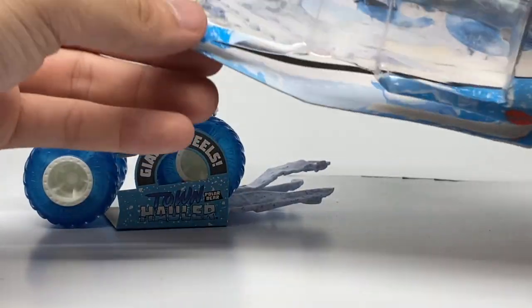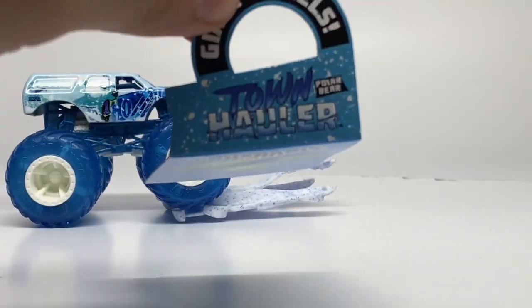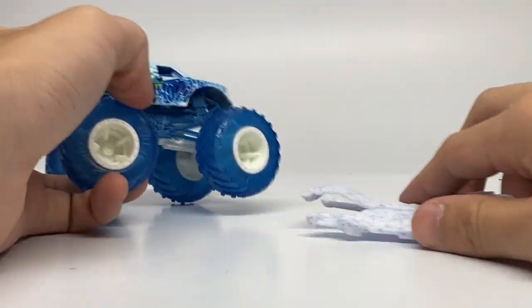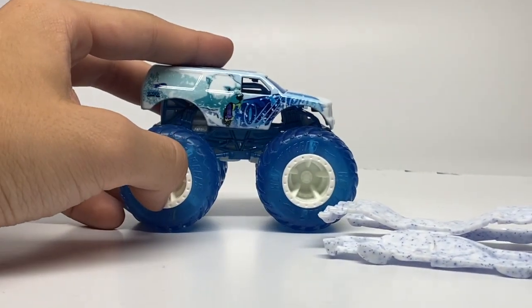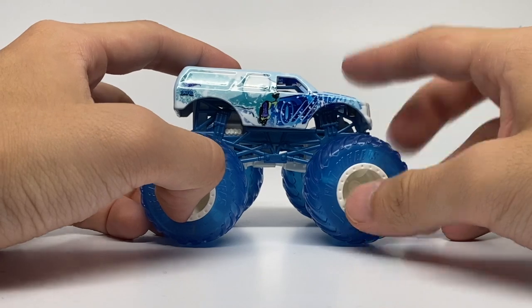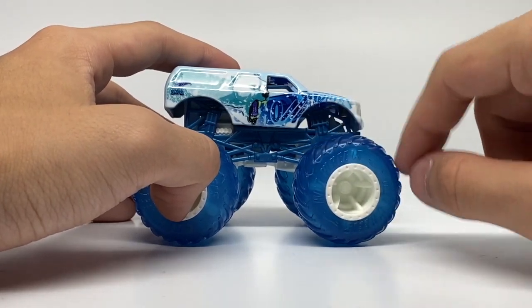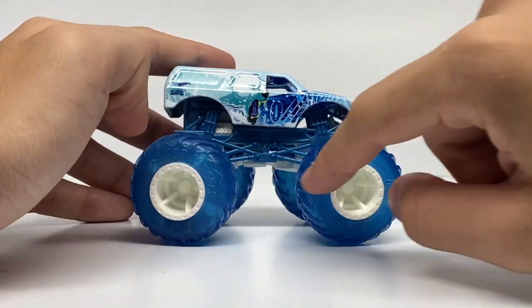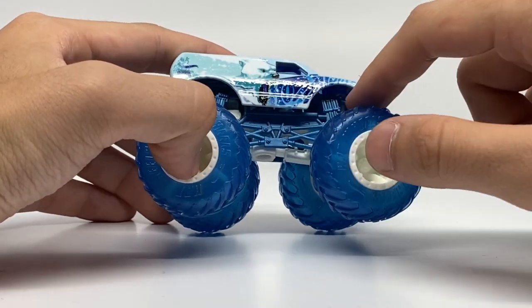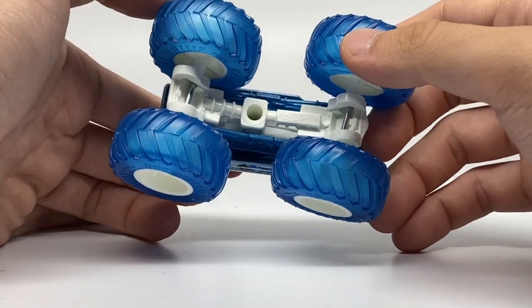Okay, so there's the polar bear right there, that graphic. Really cool. And there's the insert piece. And it looks like they're going to be using the same crushable car each time. So there's that again. And here is the polar bear. Comparing to the Hot Wheels Delivery, it has lighter blue tires. They are clear, transparent, lighter blue tires with solid white rims. A pearlescent dark blue roll cage, kind of like a sea blue, with a solid white chassis.